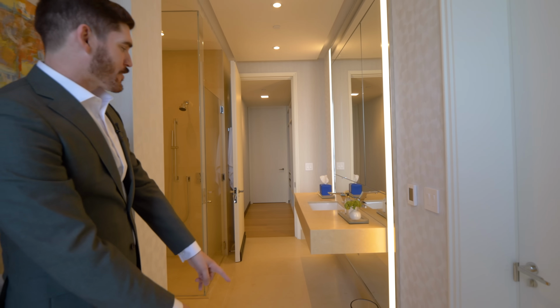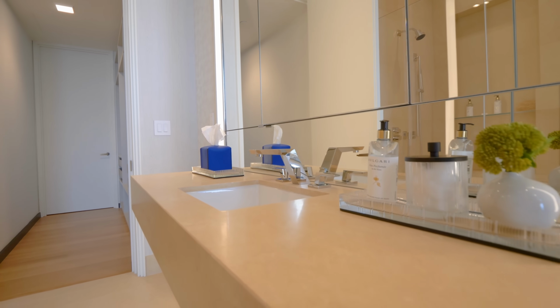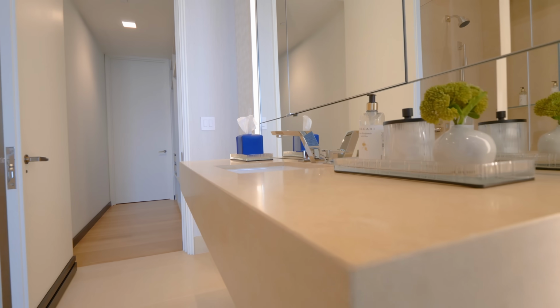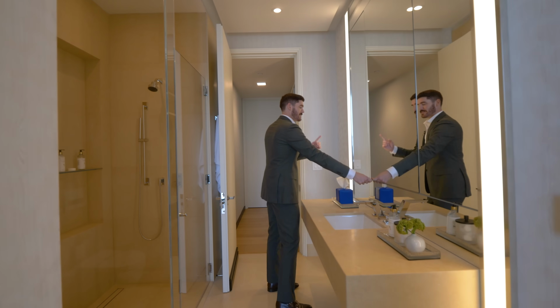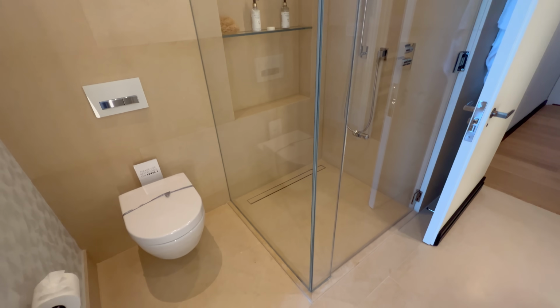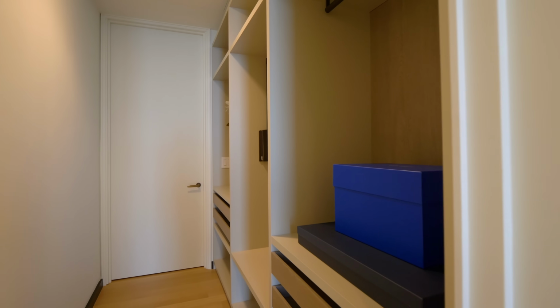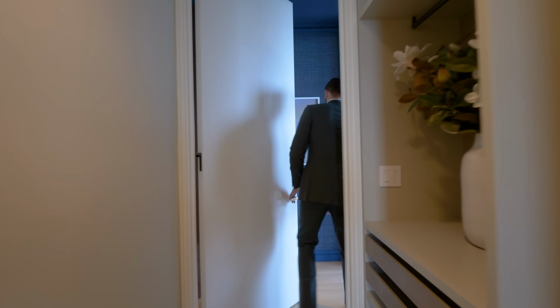On the floors, we have travertine, also travertine on the floating vanity with a full-length mirror here with storage built right into the mirror. Pretty cool. And then again, you've got those light bars on the side, steam shower behind me, got the throne, and then the closet here connects to the entrance of the bedroom.